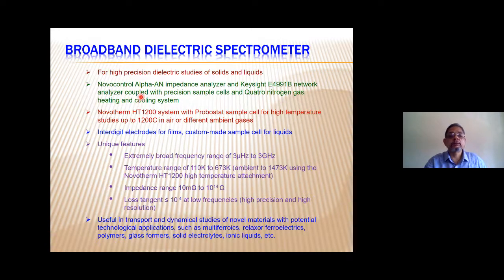So through this spectrometer, we can do very high precision dielectric studies of solids and liquids. Basically, it's a Novocontrol make Alpha-AN impedance analyzer, which is also coupled with a Keysight network analyzer to go to gigahertz frequencies. And then we have a nitrogen gas heating and cooling system and a high temperature furnace up to 1200 degrees centigrade. Then thin films can also be measured using interdigitated electrodes.